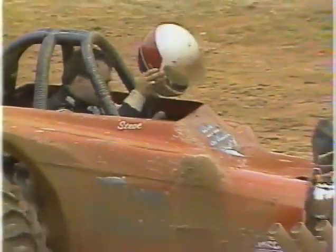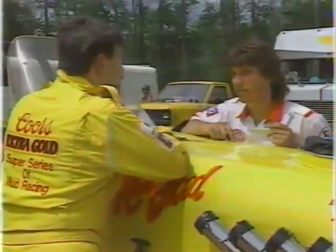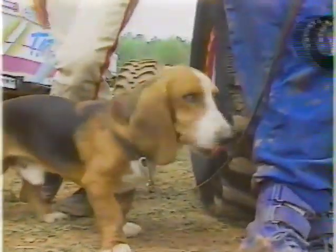Not the kind of run that Mike Fair had hoped for. He's the 1989 NMRO Cut Tire Points champion. More competition coming up as George Gregory talks over things. He drives the new breed.